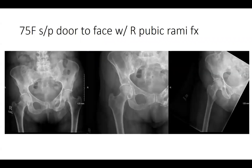Next patient is a 75-year-old female who opened the door into her face and fell backwards. She has a right pubic rami fracture. She was neurovascularly intact, and of note, she did have an old LC1 pelvis on the left, and she was made weight bearing as tolerated.